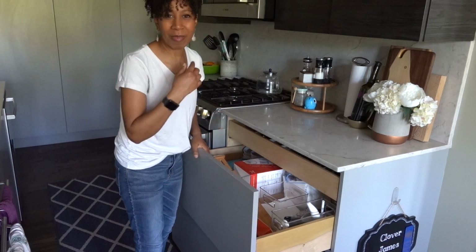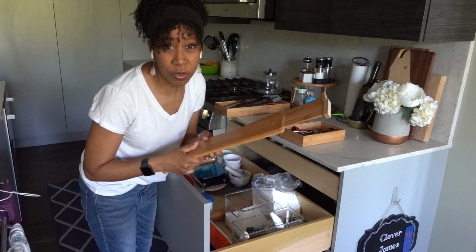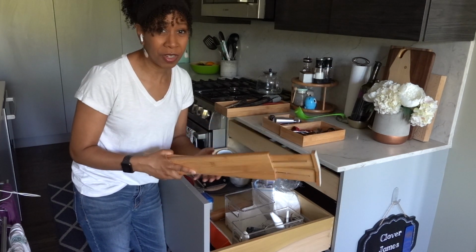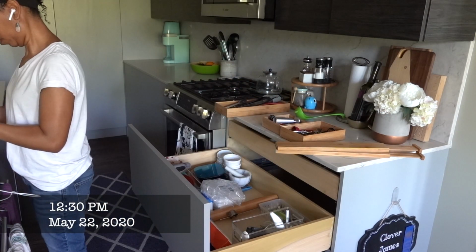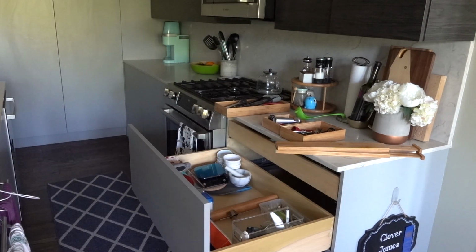So I'm gonna pop my headphones in and get to work. These are some drawer organizers. I probably will order another set of these, but I definitely think these are gonna be useful in my project. So I'm gonna leave these out. So just putting the timestamp on the screen to let you guys know how long this project was taking. It took quite a while, much longer than I anticipated.